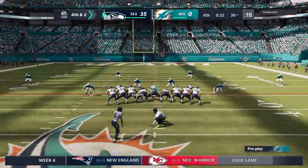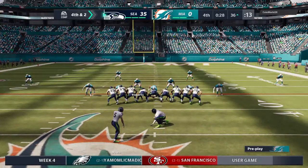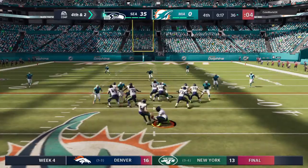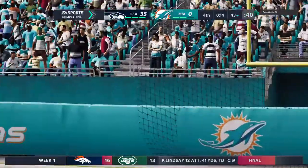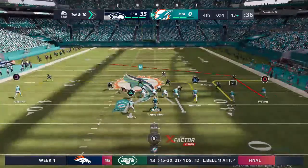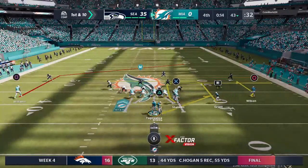So on fourth down, here's Jason Myers for the Seahawk field goal. From the right hash, this from 53. And this one is no good. He missed it. And this score will stay right where it is. Well, this winds up an empty possession. Everything looked okay. He just never got the ball on target. And knowing him, he'll be disappointed with that effort.